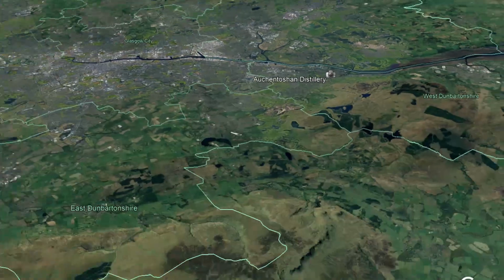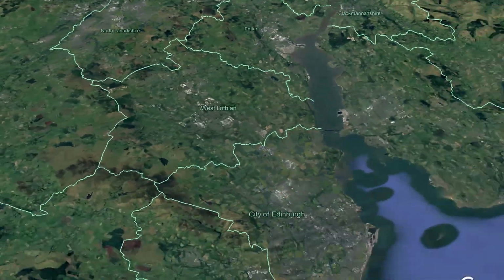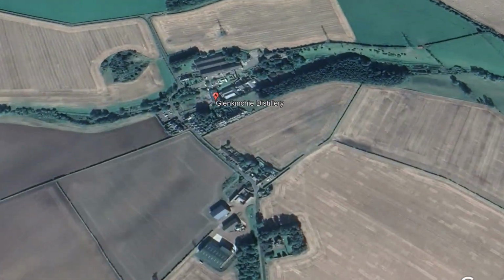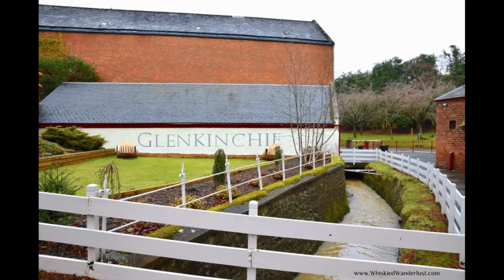Glen Kinchie. So for our final one, we're on the mainland. We've done the triple distilled, and it was a walk of the lower lowlands over to Ireland and then back up to the lowlands with Auchentoshan. The only other popular one is Glen Kinchie. I don't think it's one you drink on a regular basis. I've never had this whiskey before, bottle number one.